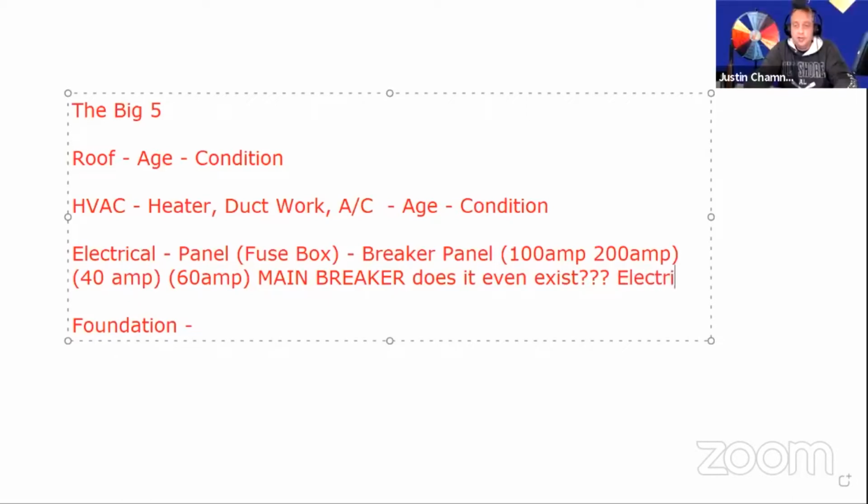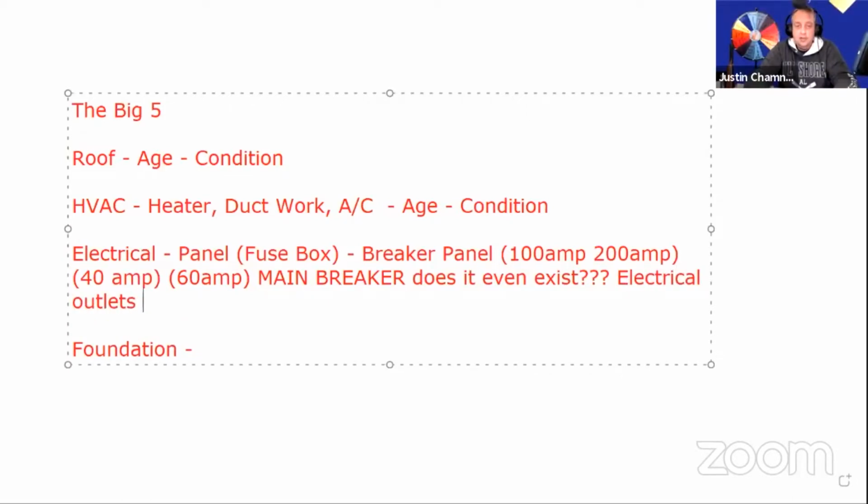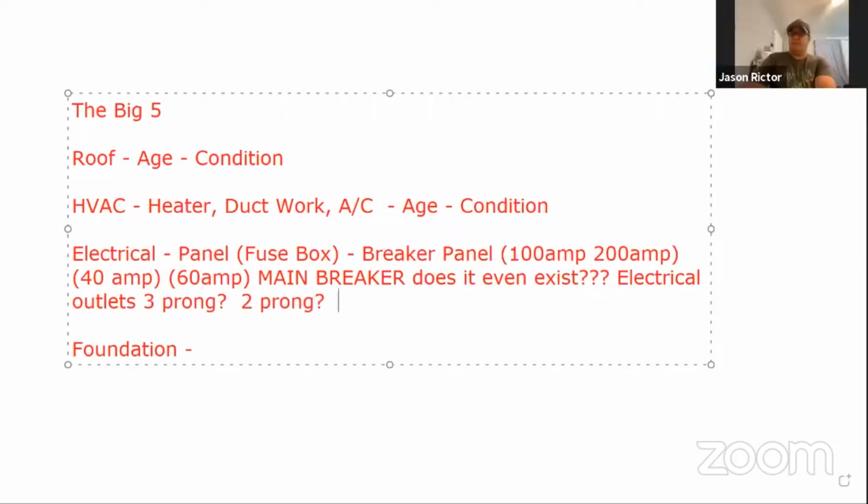Here's another thing. Are the electrical outlets 3-prong or 2-prong? See what I mean? If you're dealing with the old school stuff, and you're going to do a fix and flip kind of rehab job, you're going to want to replace it all with new things. That can be pretty pricey. Let's talk about prices in a minute.